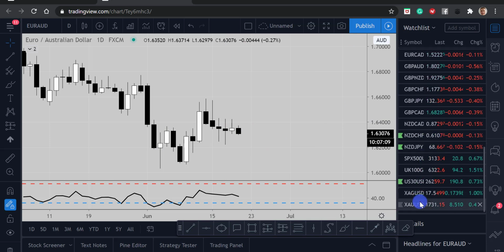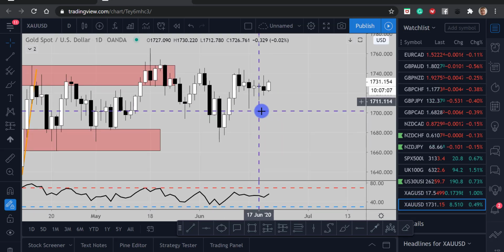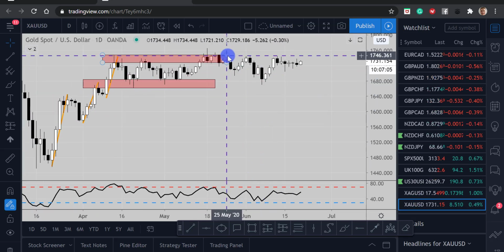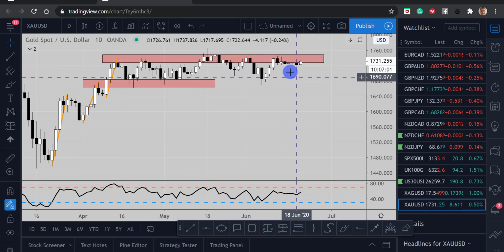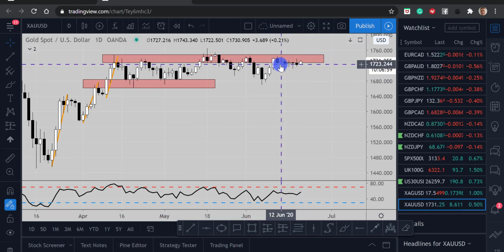I just want to take a quick look at gold, because gold's trying to head towards these highs and break out, but it's just really struggling. Every time it gets there, it starts selling off. So what we need to see from gold is that breakout.